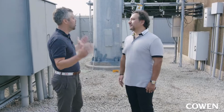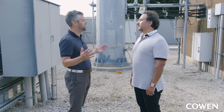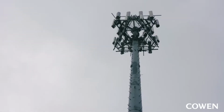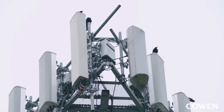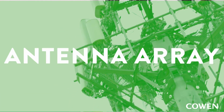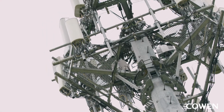Bernard, one of the most important parts about a tower is the antenna array. Can you tell us what an antenna array is? Be happy to. So as you can see here, we have two different platforms. One of them is at 100 foot, and the other one is 10 feet below it at 90 feet. And the antenna array is basically the three-sectorized platform here, as you can see. And depending on the RF design of each carrier, you can have anywhere between 2, 3, 4 to 5 panel antennas on each sector. Now, 3 sector will give you the 360-degree coverage of the site.